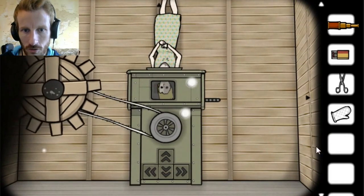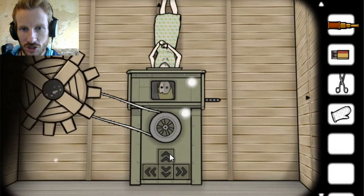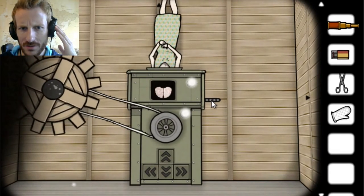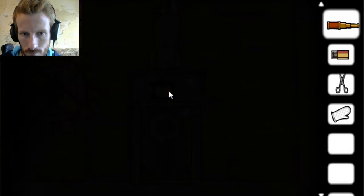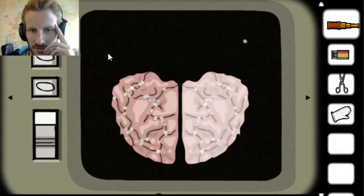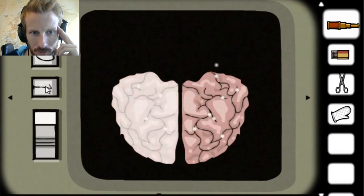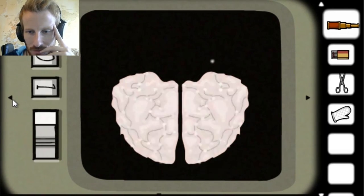Doesn't have anything. Oh, it does! I've powered the machine. I'm scanning her brain. Oh, shoot, guys. Okay. We've got a pure brain scan going on here. And there are numbers. I don't know these numbers.